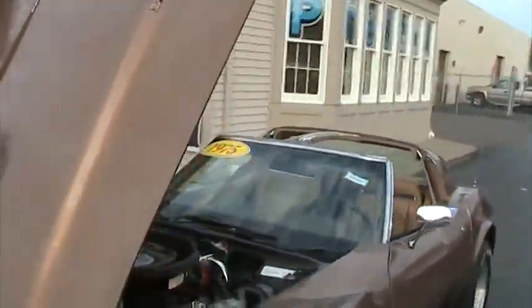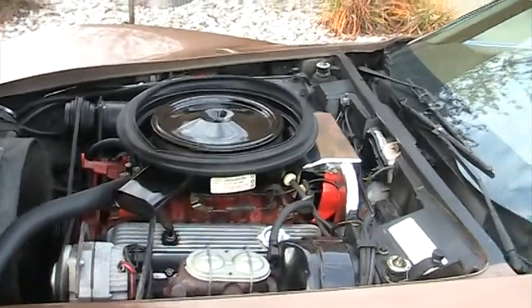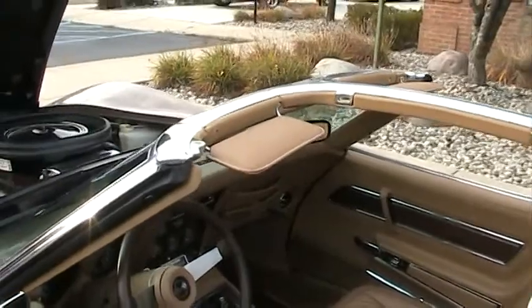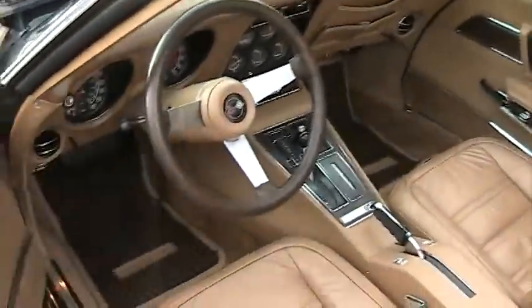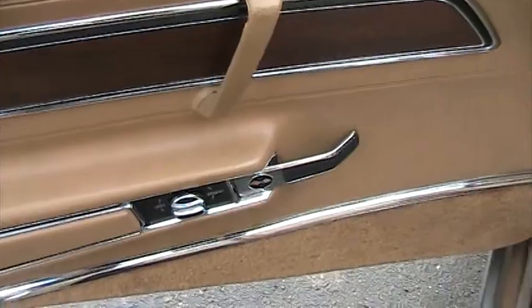Everything's in great shape, including the engine. Everything is all original, and only 5,000 miles. This vehicle does have the power windows, air conditioning, T-tops, and the tilt wheel package. Get inside. Inside's in great shape. Original floor mats. Power windows.